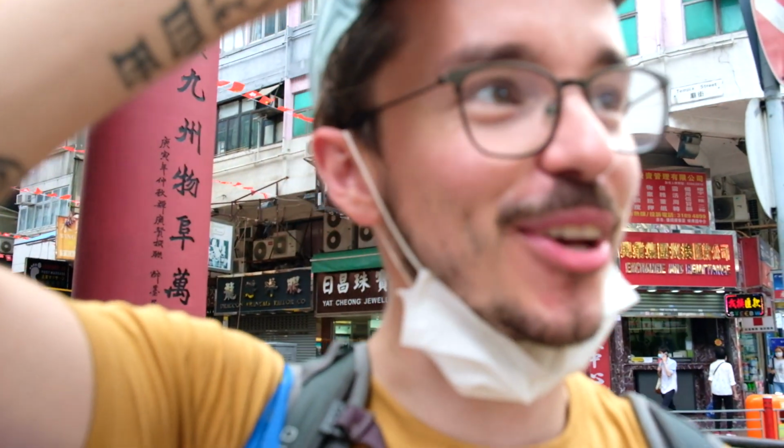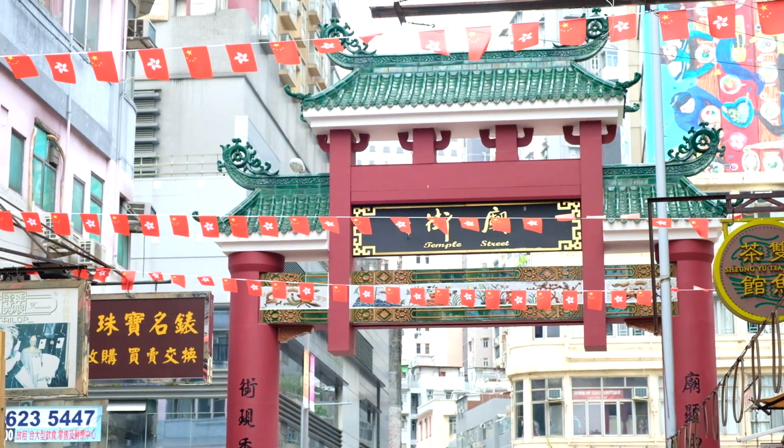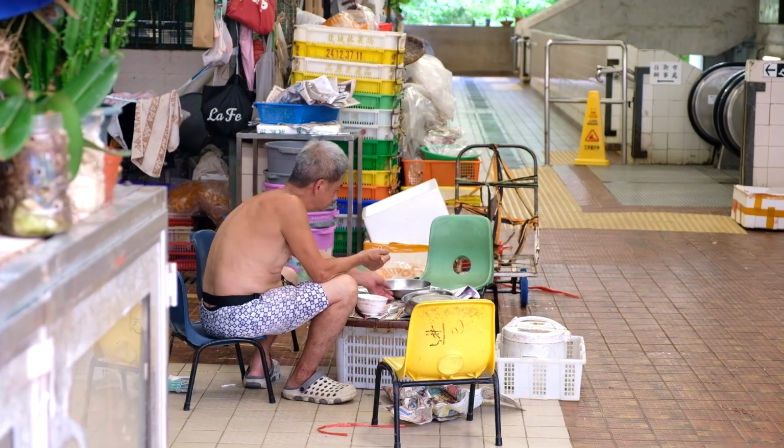Welcome to day 2 of our adventures in Old Town Hong Kong. We're at Temple Street right now, which is, I would say, the beating heart of Hong Kong. This is one of said markets, just filled to the brim with cheap things. Now, Hong Kong, it's actually kind of a sleepy city in the morning. If you come here in the evening, you can barely move. You're like a packed-in sardine.